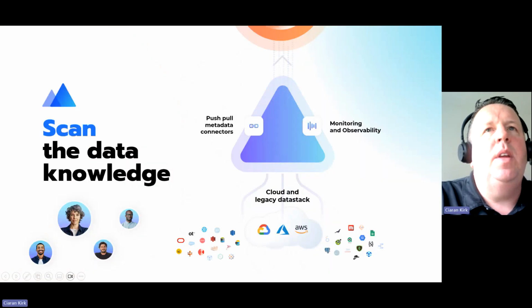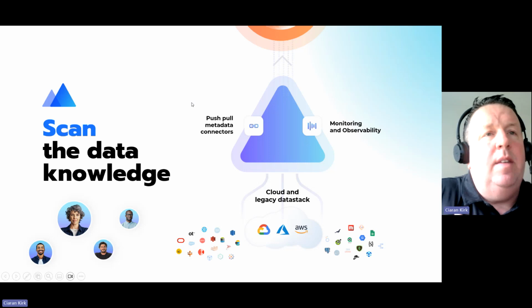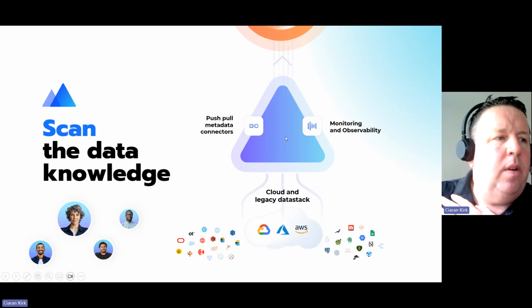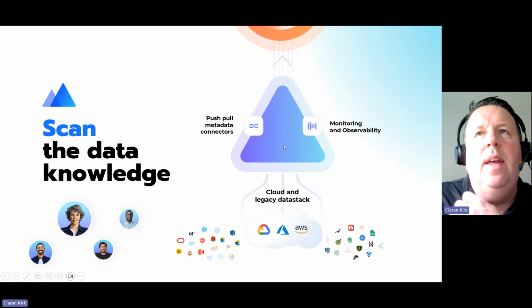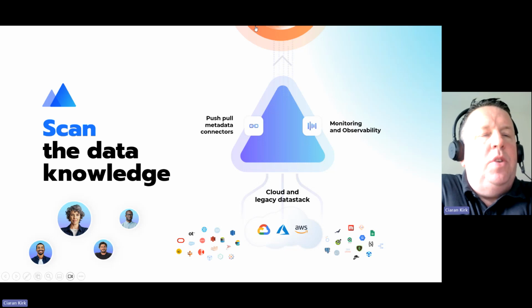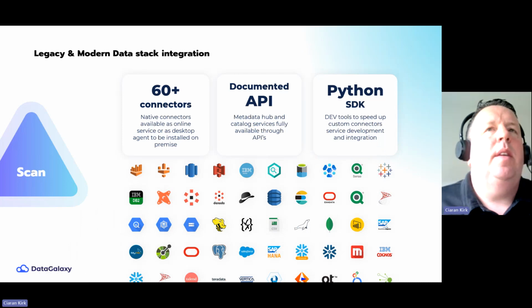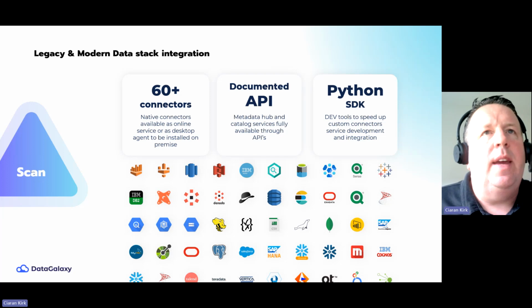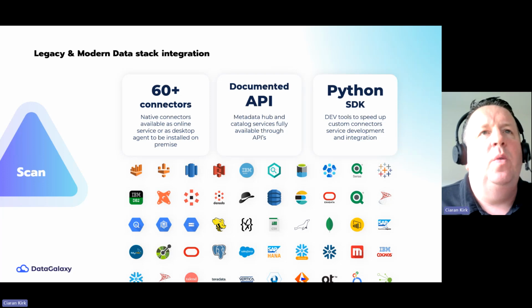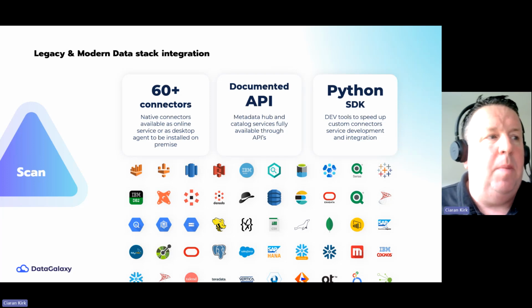So with the scan, we're able to scan your data, so we can push and pull metadata connectors to connect to all your data wherever it's sitting, and bring in the metadata about that information. So we have connectors for modern day cloud product solutions, but also legacy data stacks as well. And we also have a monitoring capability to keep monitoring those changes as your data landscape changes, so that we can then pick up that information. With DataGalaxy, we've over 60 connectors through either an online service or a desktop agent.